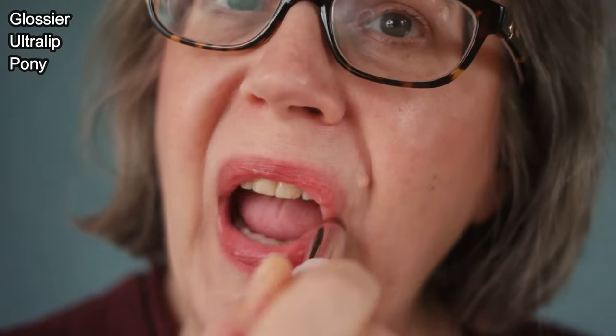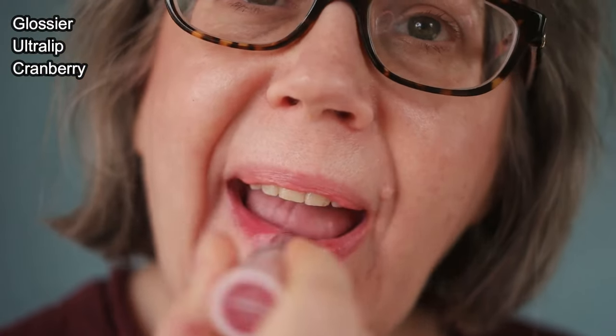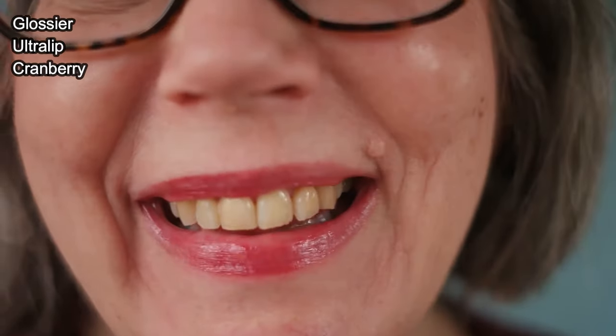These are almost like lip balms. They are in a kind of clear base, and they are very comfortable on the lips. They have a lot of really good ingredients in them, and they go on nice and soft. But they do, in some cases, have quite a lot of pigment in them, so that's why I want to talk about them with these lipsticks. And I really like a lot of these.